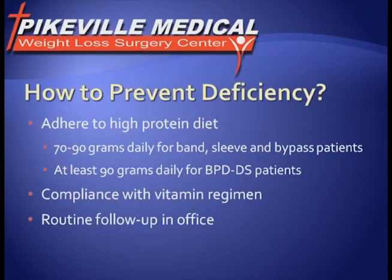How to prevent deficiency. Adhere to your high protein diet. We're aiming to get 70 to 90 grams daily for the band, sleeve, and the bypass patients. If you do have the duodenal switch, you're going to aim for at least 90 grams per day. As far as the protein goes, we want to make sure that you're trying to follow 2 shakes a day to really help get the 70 to 90 grams in.